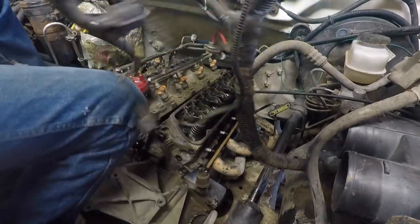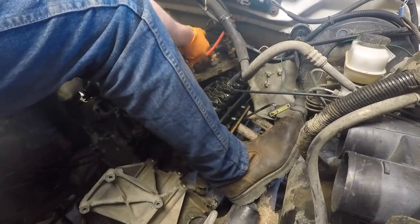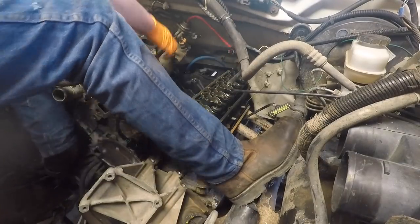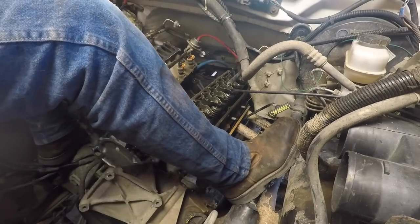You guys are watching me right here. I'm still pulling the old heads. I'm going to be putting the new ones on here in a second. But this was not the only project I took on with the F-250 this last few days.